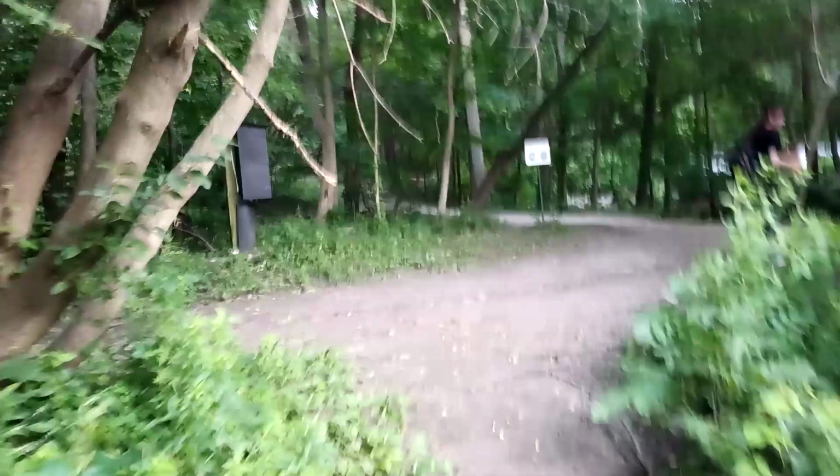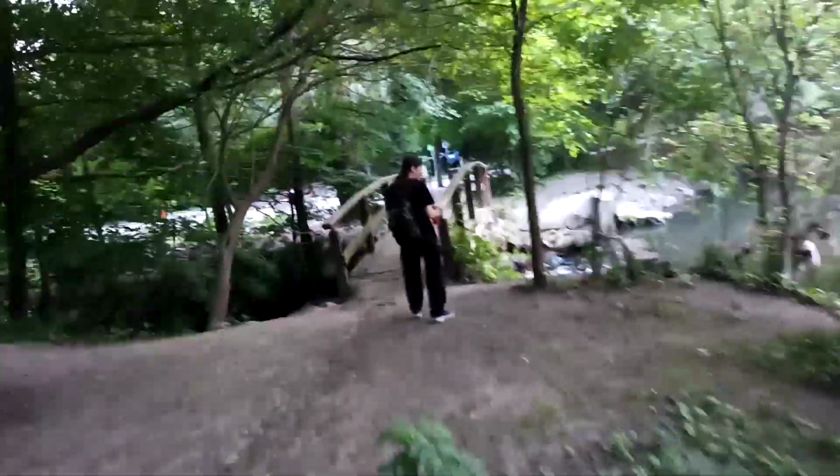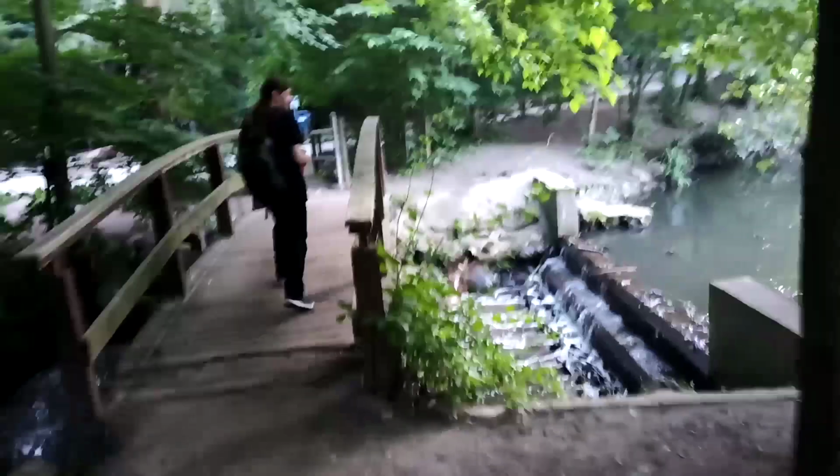But this is nice to get out and see a little bit of nature, especially when you do live in a big city like Toronto. You tend to see nothing but high-rises. And there's another little waterfall thing here and there. Another cute little footbridge.